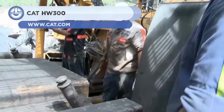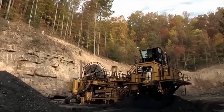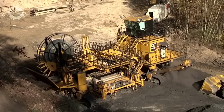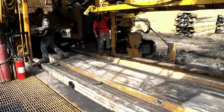Next, we have the CAT HW300. It is a high-wall mining system that allows for both underground and surface mining. Depending on the seam height, it is capable of producing 44,000 to 121,000 tons of coal each month. The system comprises an underground-driven, unmanned cutter module that operates in front of the high wall.